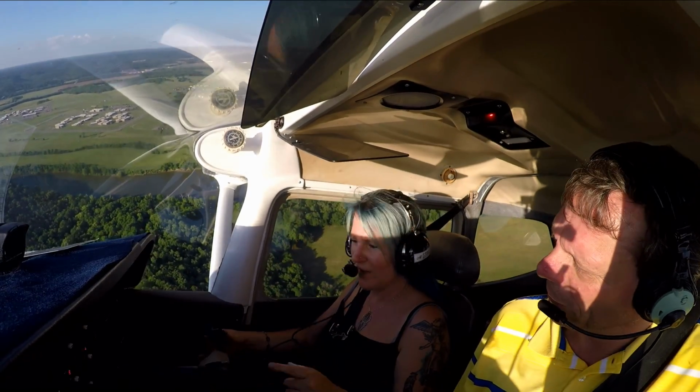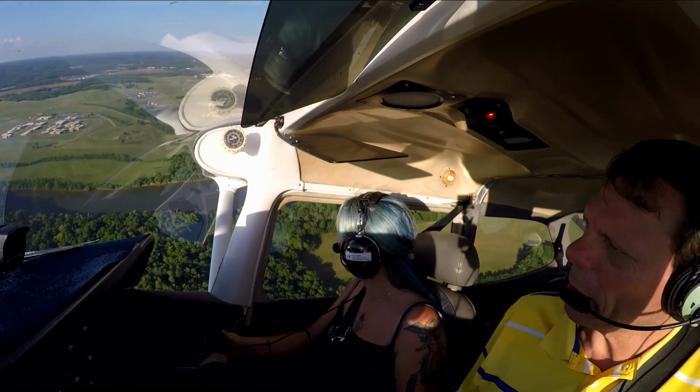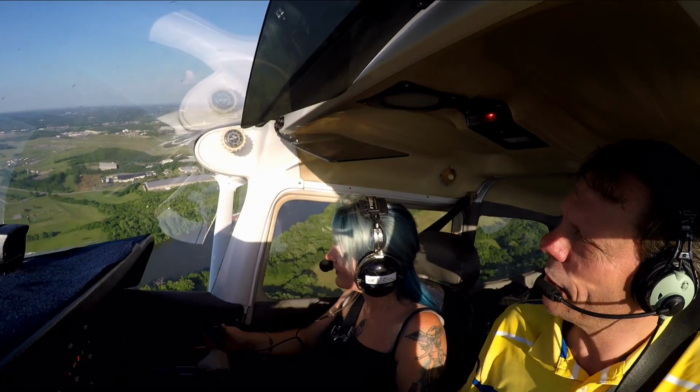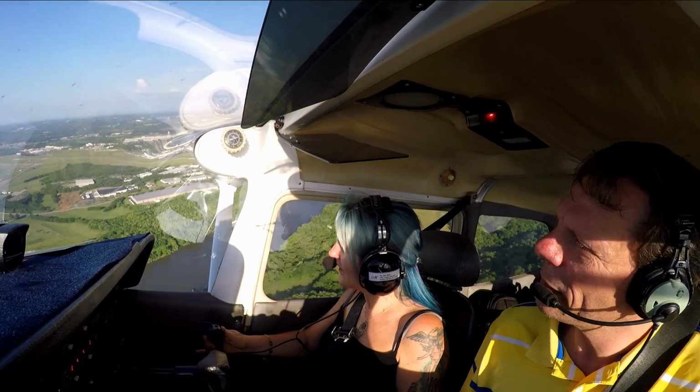Are you doing this with your feet or your hands? Both. So a little bit of roll and a little bit of rudder. It's a coordinated turn, meaning you use your hands and your feet at the same time.